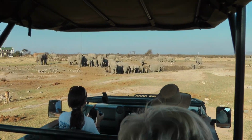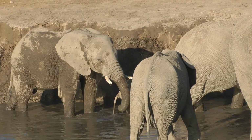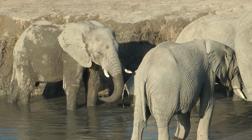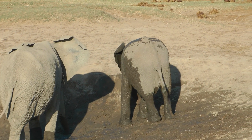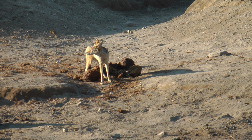In the late afternoon, we encounter a huge herd of elephants of all ages and sizes at another watering hole. A solo jackal is right to be wary, surrounded by so many large animals.